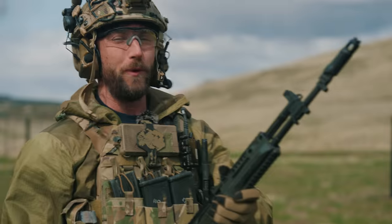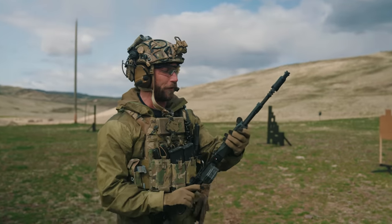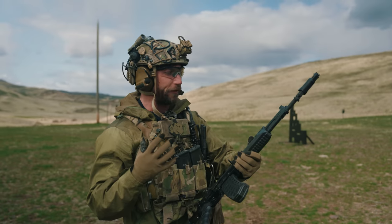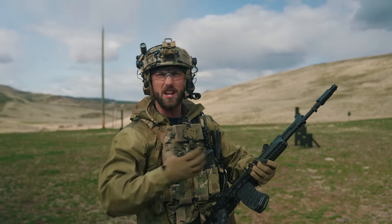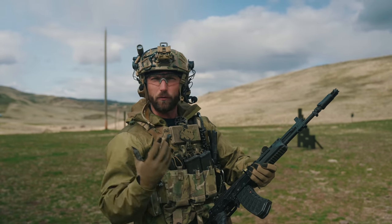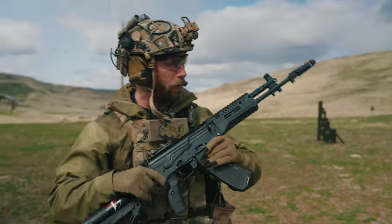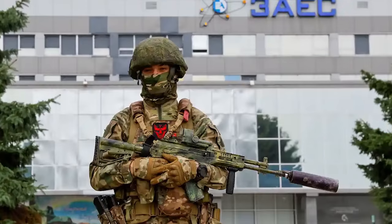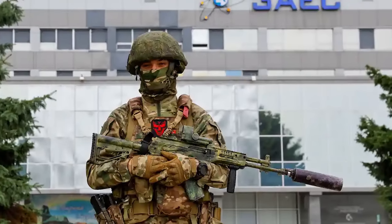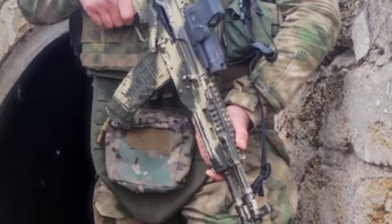The AK-12. We did a review on this, as did Brandon Herrera a while back, and I think Oxide said it best as far as its adoption. Was it really necessary? Maybe not, but it's like a wife asking for a new kitchen. Do you need a new kitchen? Not really, but she's asking for it, so you're gonna get it. We'll talk about it in a little bit, but there have been some really good upgrade packages that have been designed for the AK platform. The AK-12 doesn't really follow a lot of those design cues and kind of has done its own thing.